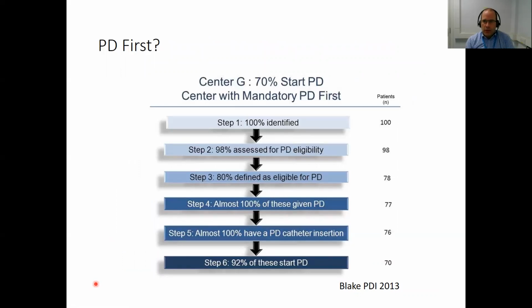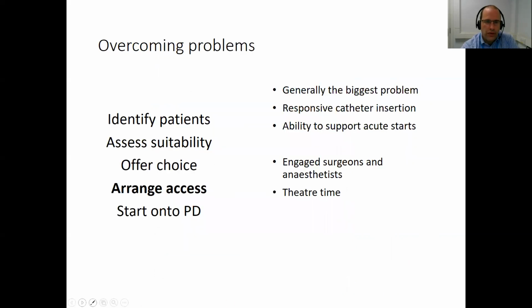Now, I'm by no means advocating a PD first process, but you can see that if you were to switch to a system where you mandated peritoneal dialysis as the first modality of choice, these are the sorts of figures you'd end up with. Probably about 70% of people may end up on peritoneal dialysis. Now, that's not necessarily offering choice, and if we really believe in offering choice, that should be even-handed. But this is a model of where PD first might be.